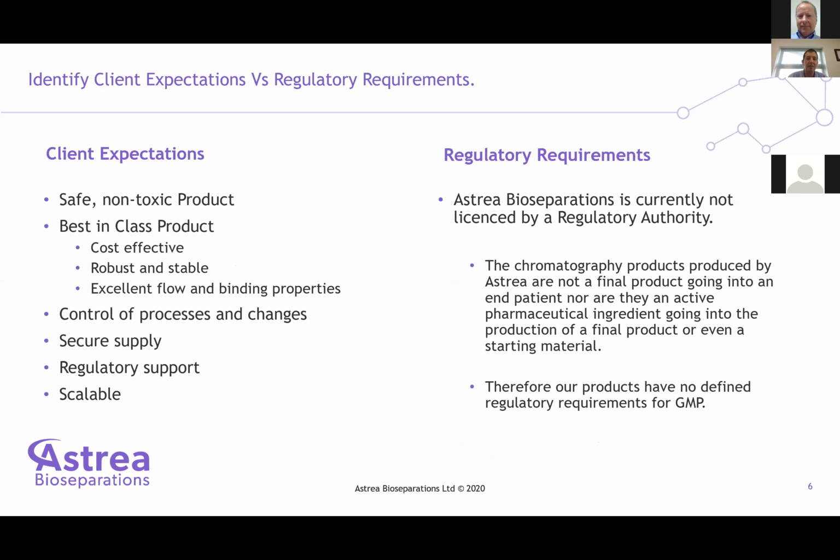Very quickly, one of the areas that we had to look at within the requirements for GMP and the ISO is to look at what our clients' expectations are and what the regulatory requirements are. So these are 2 of the external issues that I was talking about previously. So what are our clients' expectations? Well, they want a safe, non-toxic product. That's first and foremost. But they also want, if possible, best in class. So we want it to be cost effective. We want it to be robust and stable. And obviously we want it to work well, which is the excellent flow and binding properties.